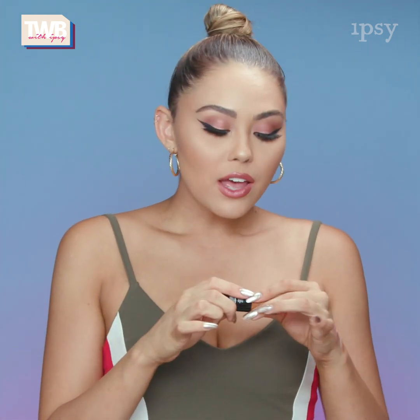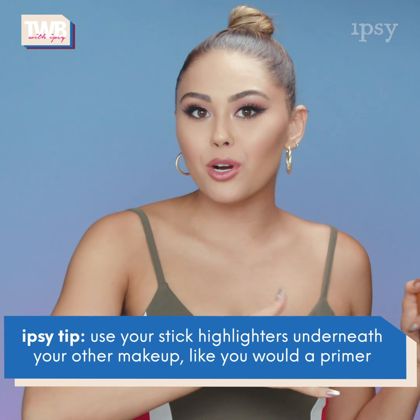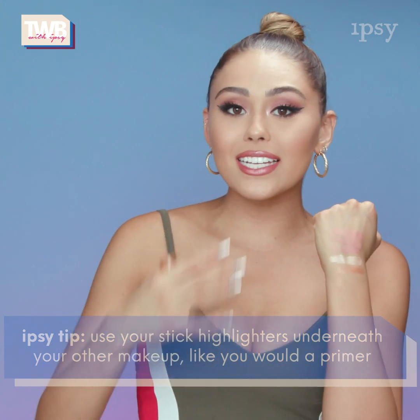And it's creamy, it's soft, it stays on really nicely, and it's gonna give you that perfect lit from within kind of glow. And my tip for applying stick highlighters like this is to use it almost like a base. So I think of it kind of like a primer, almost, if you were thinking of like a face primer, it's gonna make your makeup last longer. So when you apply this and then set this product with like a powder highlighter, it's gonna give you that glow all night long, okay?